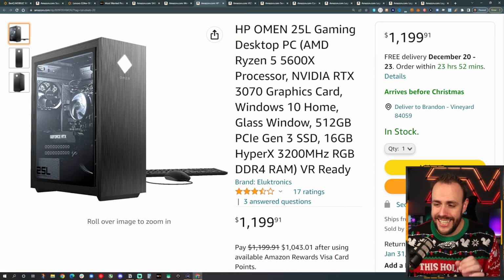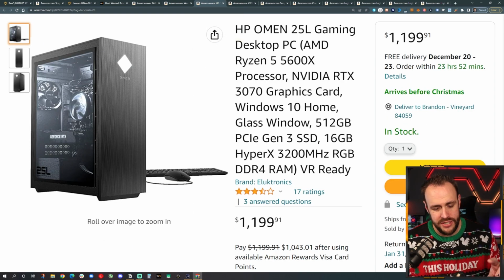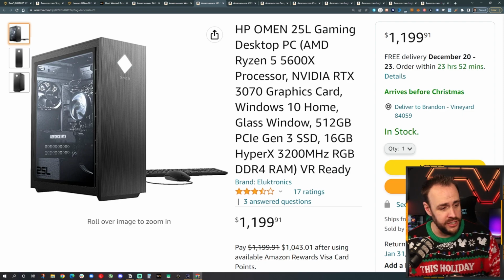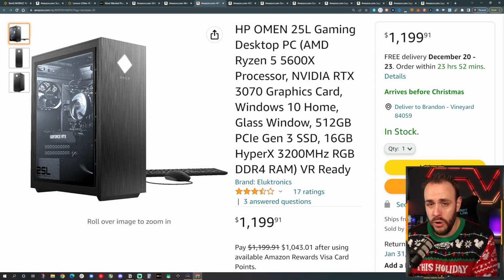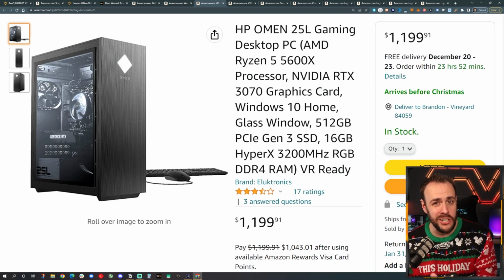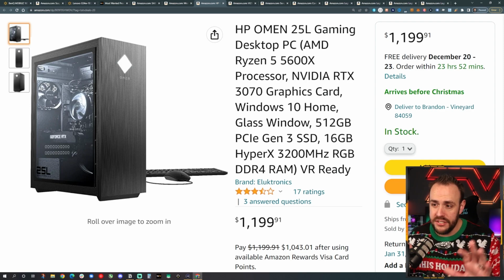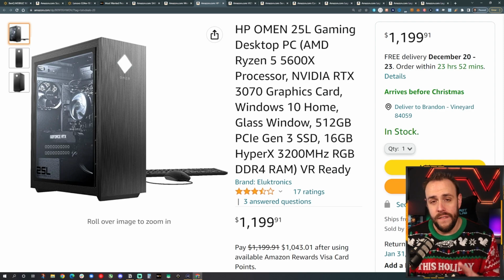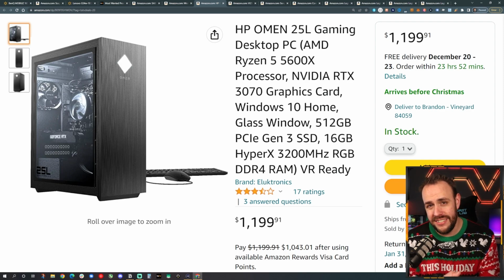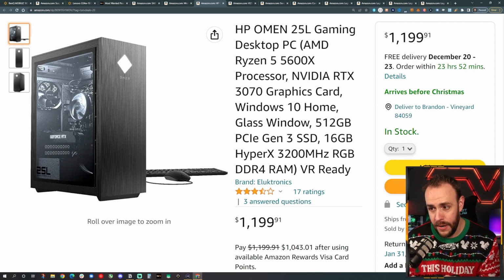Now, heading on over to this deal here, this is perfect for someone who is either buying their first ever gaming PC, or maybe you want to buy it for someone else and you don't want to deal with all the parts and all that kind of stuff. This is $1,200. It's not listed as a deal on Amazon, but when you compare this PC to what it's being sold at elsewhere on the web, it is a deal. For this amount, you are getting a 5600X processor and you're getting a 3070 graphics card.